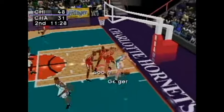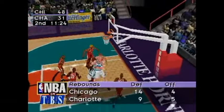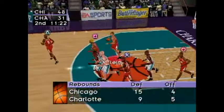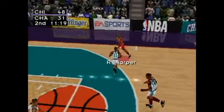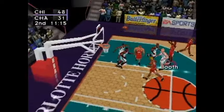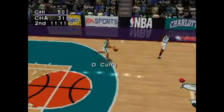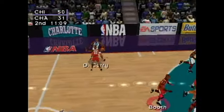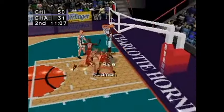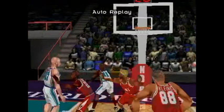Armstrong with a Geiger. From the baseline, Curry. Pulls the trigger. No good. Reeled in by Mason. Flying to Harper. Quick pass to number 22. He shoots. Good. Inbound pass to Curry. From the left side to Rice. With the short pop, the assist by Curry.